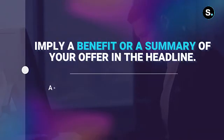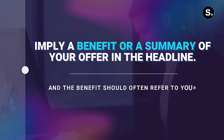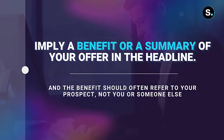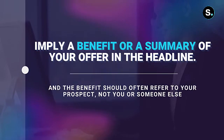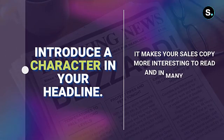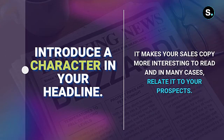Next, you must imply a benefit or a summary of your offer in the headline, and the benefit should often refer to your prospect, not you or someone else. Even if you're using another character in the headline, make absolutely sure that it ultimately has to do with your prospect and why or how it could benefit him or her. Speaking of character, it's also a great way to introduce a character in your headline. It makes your sales copy more interesting to read and in many cases relatable to your prospect.